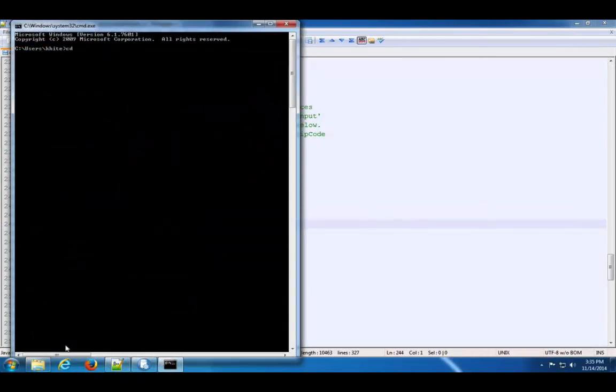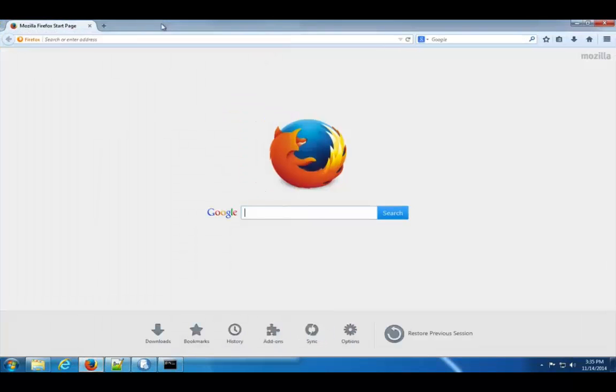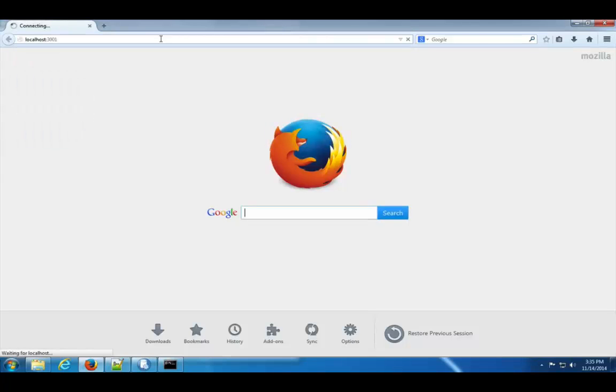So the first thing I'm going to do is cd into my application. And then from the directory where all my application files are stored, I can say npm start, and that starts up my JavaScript server. And I'm going to open Firefox and just show you localhost, and my server is configured to start on port 3001.